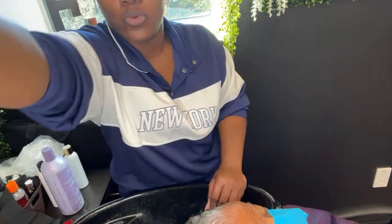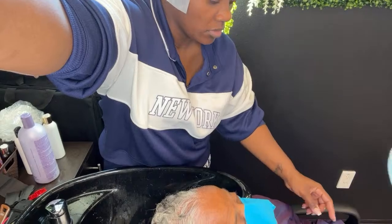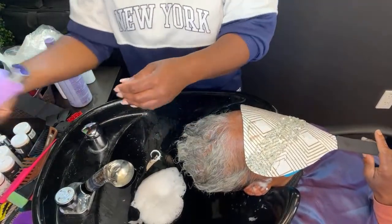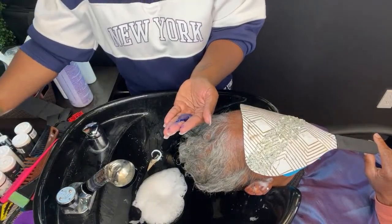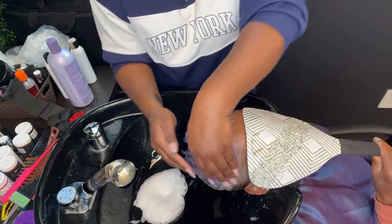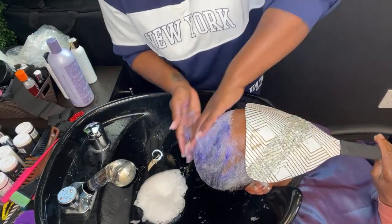All right, so we're going to put some toning shampoo on her hair. Just relax your hand and rest it up so you don't have to struggle. I'm not going to lather it very much. Reason being is I want it to be nice and purple. You guys notice I didn't really rub it up a lot in my hand, because I want that purple pigment to really sit on her hair.